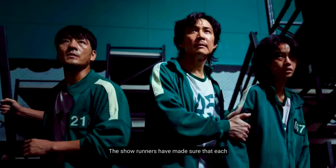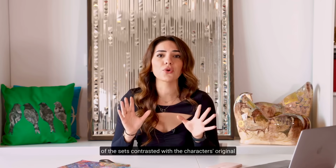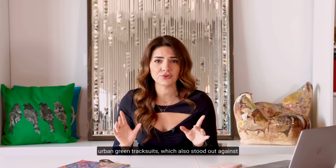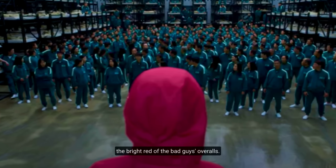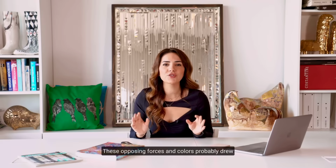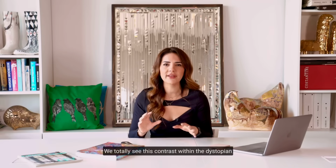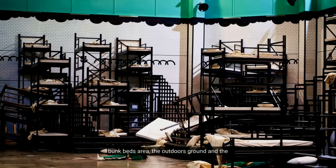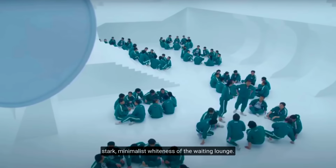The showrunners have made sure that each of the sets contrasted with the characters' original urban green tracksuit, which also stood out against the bright red of the bad guys' overalls. These opposing forces and colors probably drew inspiration from the red light, green light challenge. We totally see this contrast within the dystopian bunk beds areas, the outdoors ground, and the stark minimalist whiteness of the waiting lounge.